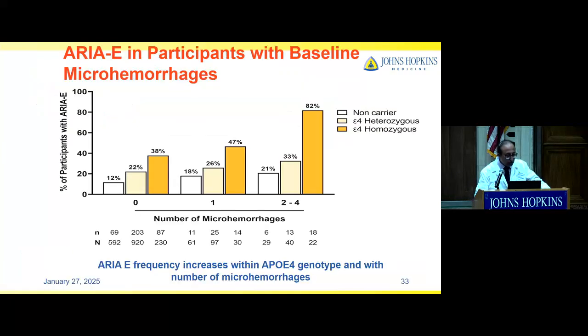This is now, as stated earlier, the number of microhemorrhages: as it grows, the number of ARIAs goes up. You can see patients with no microhemorrhage, 38%; 1 microhemorrhage, 47%; and those who have 2 to 4, 82%. That's significantly higher. So the clearer our patient's MRI is, the better it is for the prognosis.